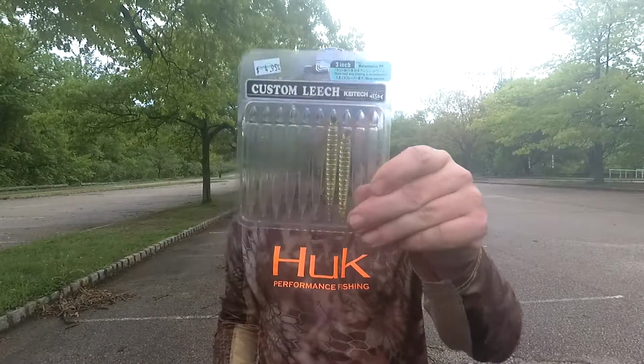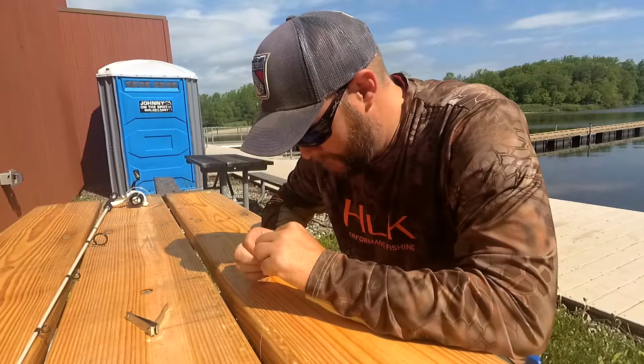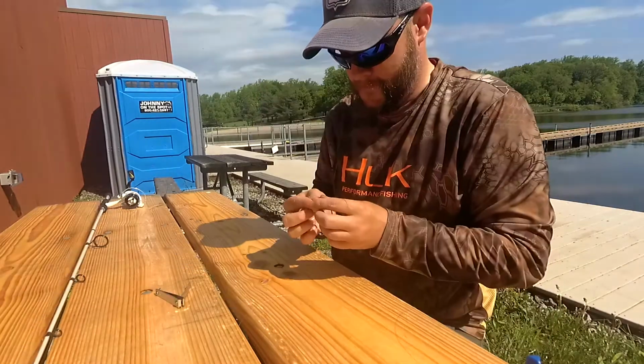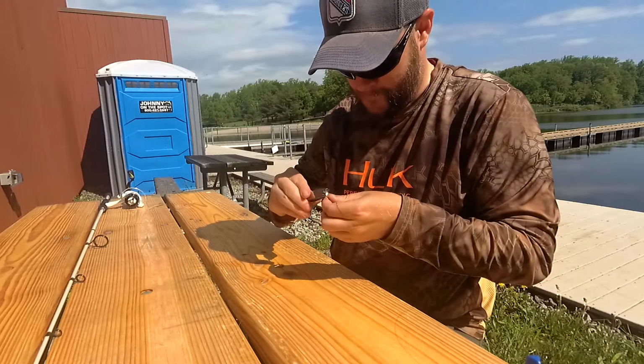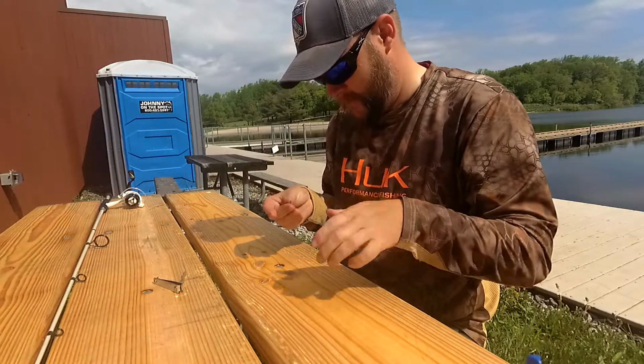So it's about to rain, it's super humid. I'm going to move to another pond and see what's open. Tight job. And I tied it on the wrong side.